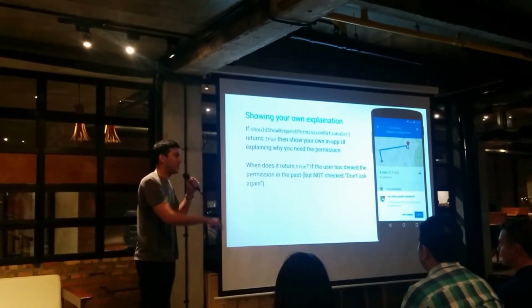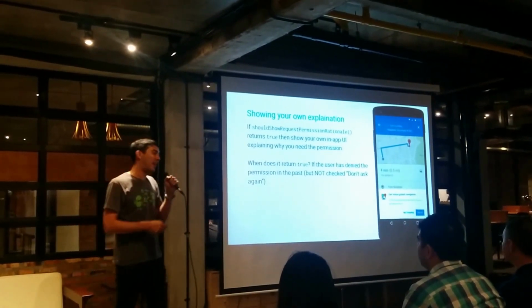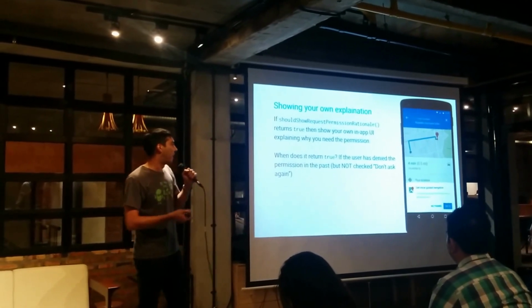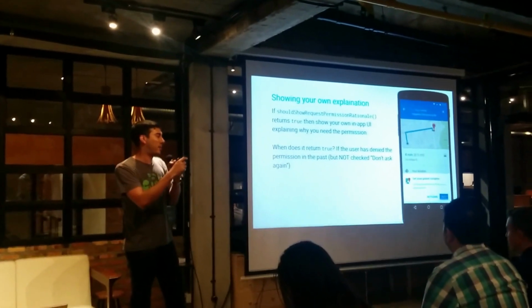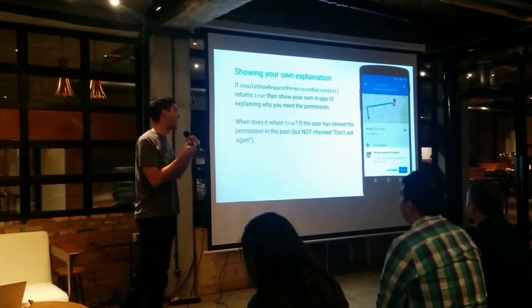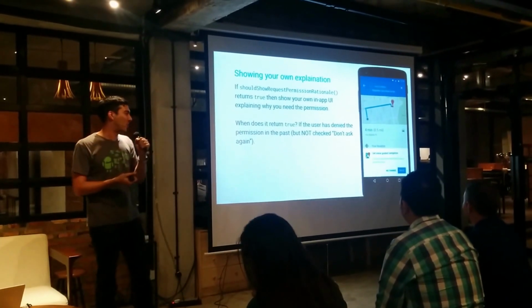On the right here, we see an example from Google Maps. And this isn't actually live right now, this is just an example. But it's a dialogue that they put up at the bottom of the screen that says, please, please, give me that permission. Like, let me try and enable that permission.